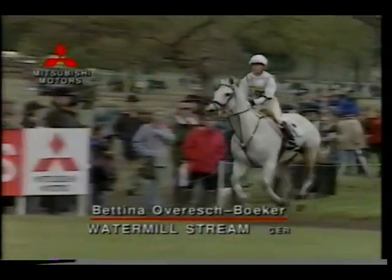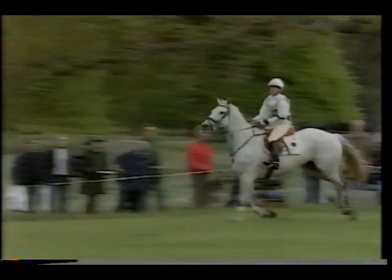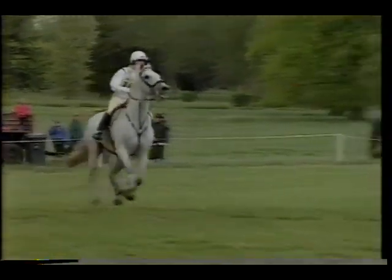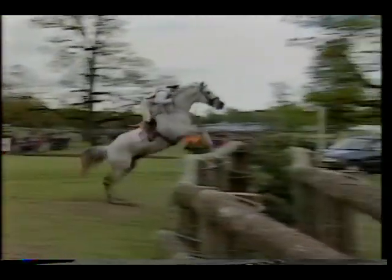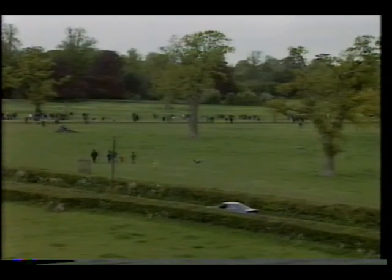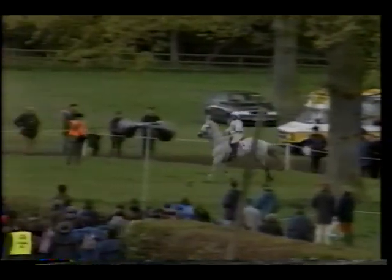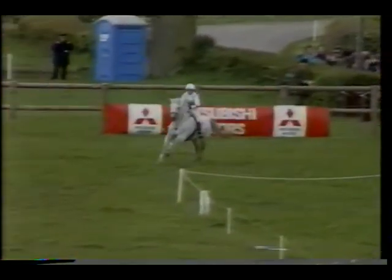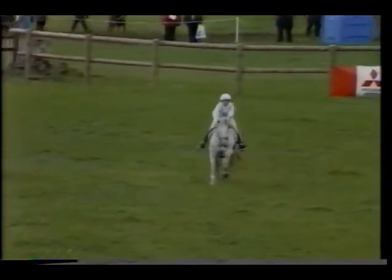Now for Germany, Bettina Overesch-Bucher. On the bronze team in Los Angeles and for the World Games in 1994. This combination went to Atlanta. But only their third time here at Badminton, negotiating the most natural part of the course, two hedges and on to Centre Walk.